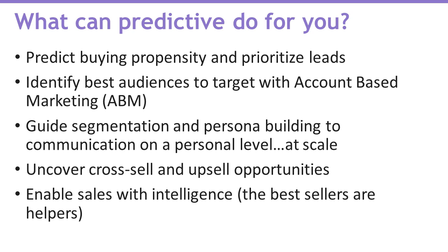People you start targeting based on predictive marketing may not even know that they need your product. They'll end up with a high buying propensity based on those statistical algorithms. Next, identify best audiences to target with account-based marketing. In that same vein, you can start using this data to build out your ABM strategy. The first step in ABM is choosing your account list, and Predictive is a really great way to help you choose those accounts. So you aren't relying on data you might not trust or your sales team to choose those accounts, because as marketers, we definitely don't want that.